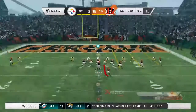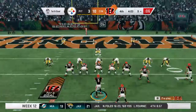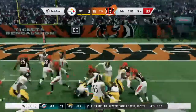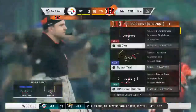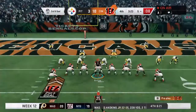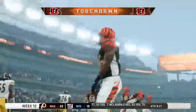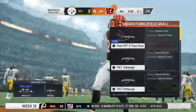So 1st and goal, 6 points here would go a long way toward wrapping this one up. On the draw, here's Bernard. And from the 9, they get this to the 5-yard line. Able to stay in bounds, and the clock keeps rolling, and this defense right now backed up in the red zone. Another touchdown, it's over. They've got to stand tall quickly. And he is in. Touchdown, Bengals. Giovanni Bernard, his 11th touchdown of the year.